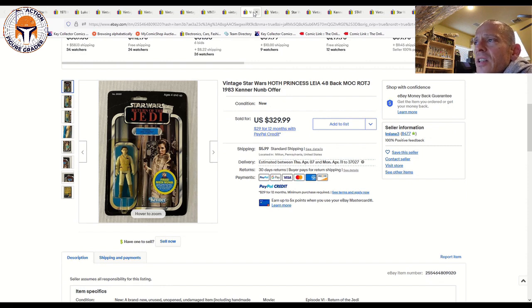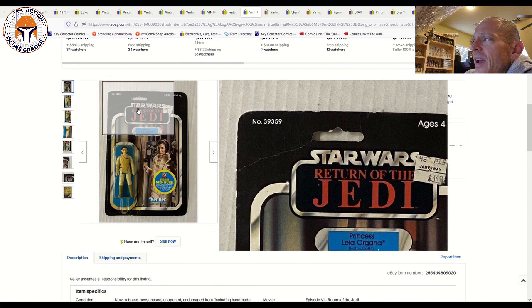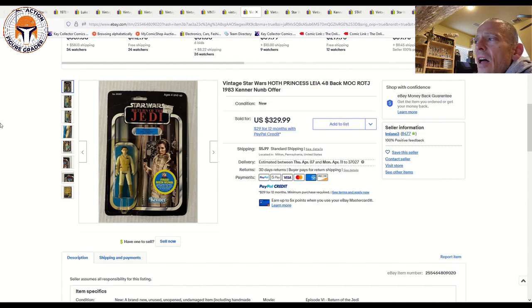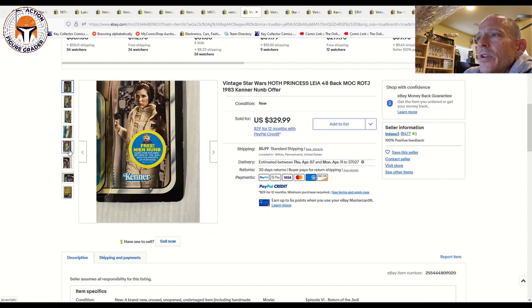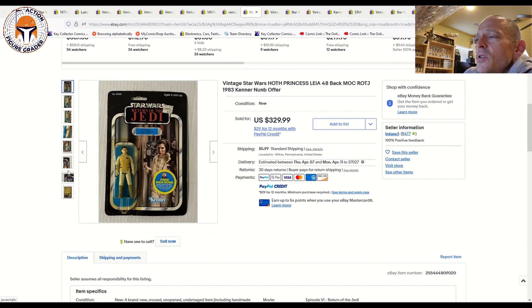This was a Princess Leia Hoff. Yellow blister, which does happen with these Return of the Jedi card backs. A little bit of a crease up there by the hang tab, and it did have a price sticker. But it was listed for $330 plus $5 shipping, and it did not last long. It sold very, very quickly after being listed. But I remember seeing that. I was like, ooh, that's a pretty good deal there. So probably an overall 75 plus is my guess, just because of that bad crease. But beautiful transition, Princess Leia Organa in her Hoff outfit.